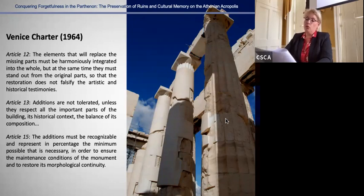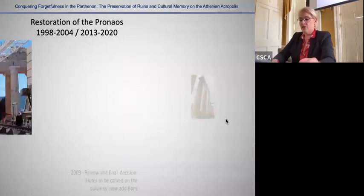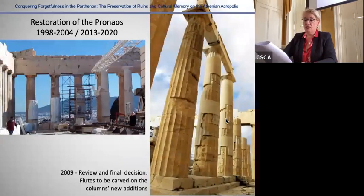This restorational result was agreed on despite the restorer's certain knowledge that the columns had indeed been completed with flutes in the 5th century BC during the building's original construction. Many visitors to the Parthenon could be left wondering why some sections of the now restored pronos appeared unfinished, as they had been for a short time, at most 3 or 4 years, back in the 430s BC, before the Great Temple was completed.